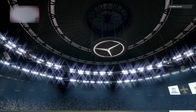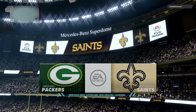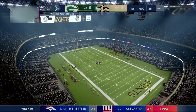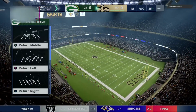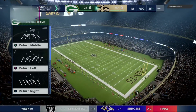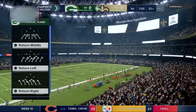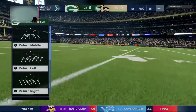First opened back in 1975. There's a look inside the iconic Mercedes-Benz Superdome in downtown New Orleans. The scene a few moments ago, here it is. It's unlike any other in sport. As both teams made their way out of the tunnel, these folks are fired up as their guys are ready to do battle between the Green Bay Packers and the New Orleans Saints.